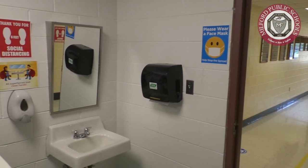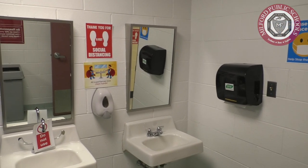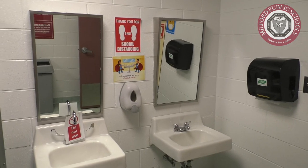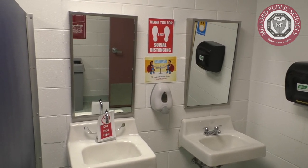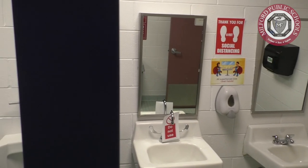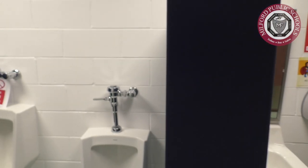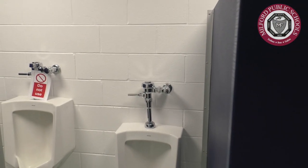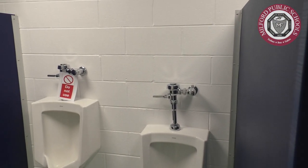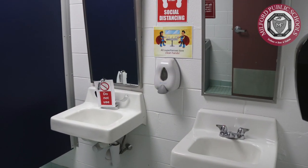When you visit the restrooms, you'll notice a few new things. There will be a notice on some of the sinks saying, "Do not use." And some of the stalls may also have signs that say, "Do not use." Of course, the soap dispenser and the hand towel dispenser are still there, along with some reminders about washing your hands properly. Let's all do our part to keep everyone safe and healthy.